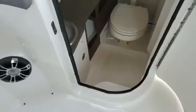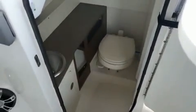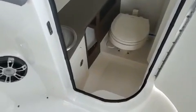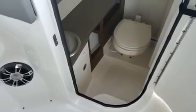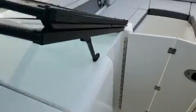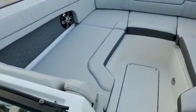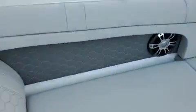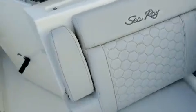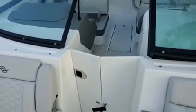Looking down into the head, this model actually has a vacuum flush head, so that is certainly an upgrade to the norm. And then also the head upgrade package with a nice fit and finish, fresh water sink, etc. Just a nice package. And then looking into the bow, you see here just how expansive and voluminous this is. Again, carry forward with the very nice and luxurious stitching and seating. Flip down armrests, and you can section off the rest of that boat here as well too.